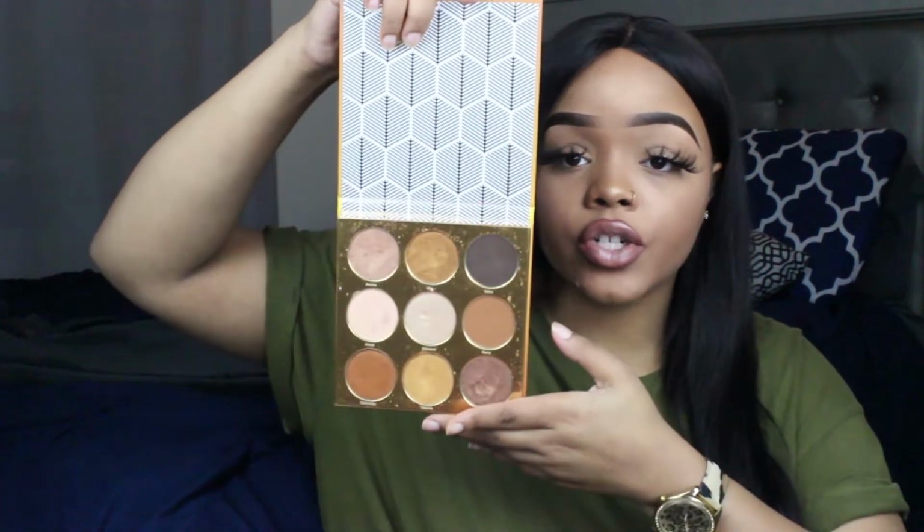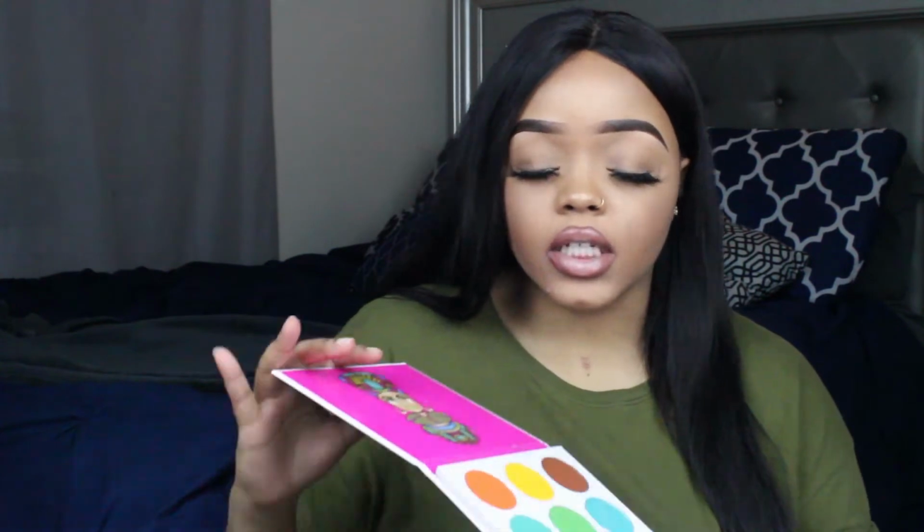Also, if you just want to jump in face first, I do recommend Juvia's Place. Their palettes aren't as expensive as other palettes in this industry. So we have the Warrior palette, and I just bought a new Zulu palette, so that's colorful, fun looks. If you're into that though, this does not have to be a requirement. You guys don't have to get into anything like that until you're really comfortable and you know what you're doing. But a palette line I would recommend starting off with is Morphe.